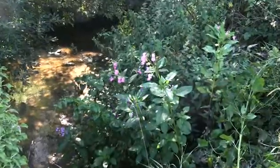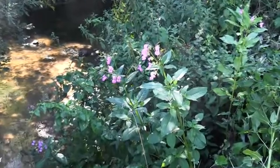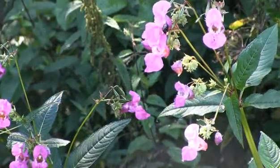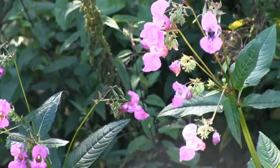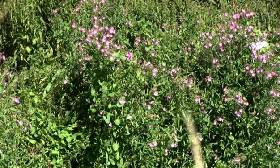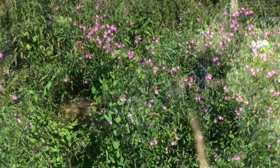It's quite a distinctive plant, and at this time of year it's flowering towards the end of July into August. It's a very attractive plant for bees, but remember, when bees are visiting this plant, it means they're not visiting our native plants and pollinating those. Himalayan balsam is a non-native invasive species, and it colonises the riverbank and suppresses other native vegetation.